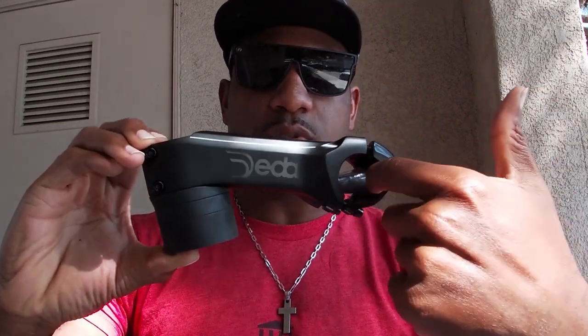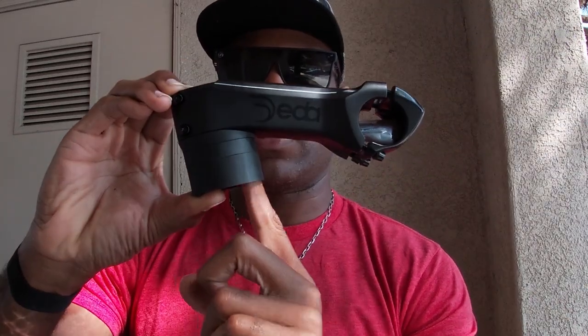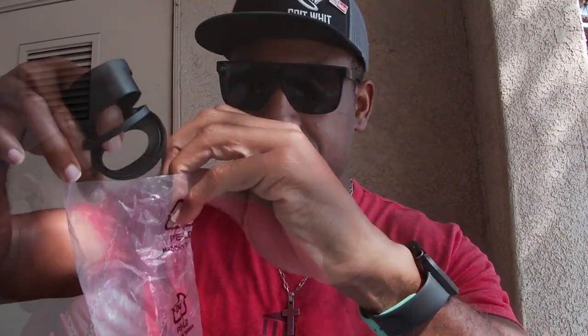It's gonna run through the handlebars, down through the stem, then down into the head tube, and then it can go into the bike from there. But again, depending on if my mechanic is able to do that or if we're able to figure it out, we will go according to that. All right, so that's the stem.